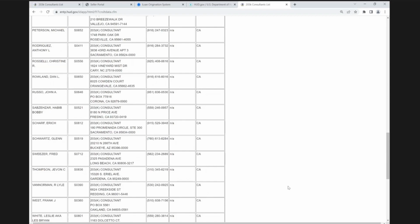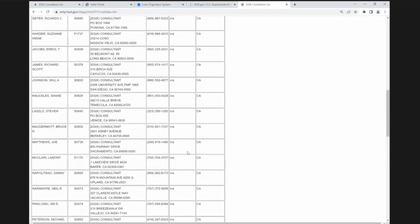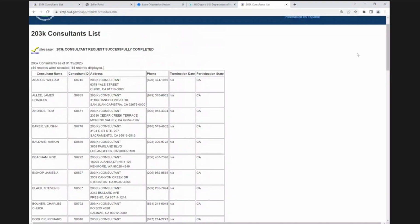So it's your choice if you want to look into finding the other inspectors and what they charge versus a HUD consultant. But this is where you would find them, and it's nice to give them a phone call, establish that relationship. After you get to know them, maybe they might even come in your realtor office and give a presentation for your realtors. So they're a nice resource to get to know, a HUD consultant.